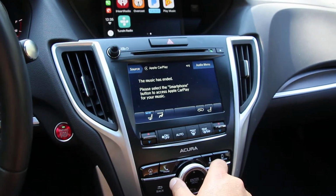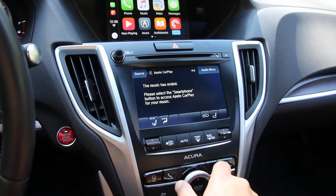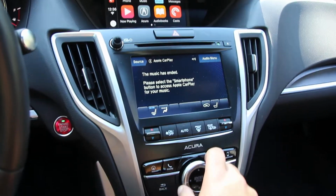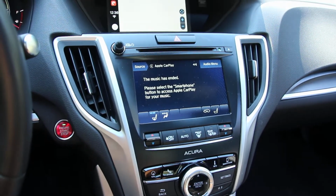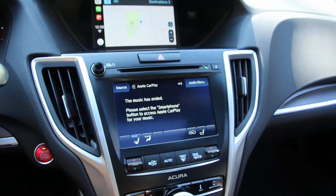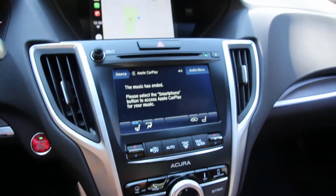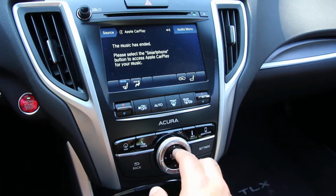But you can also twist the knob to go through the pages and cycle through the various apps that you have available through CarPlay. So for example, if you want to go to Maps, you can twist the knob to get to the Maps app, tap the center of it, and it'll load up the map and give you outdated information, including where I'm located right now. But that's of course Apple Maps. So what are you going to do?